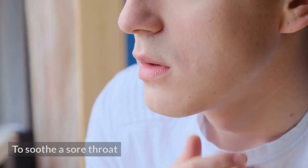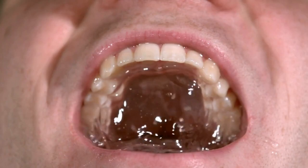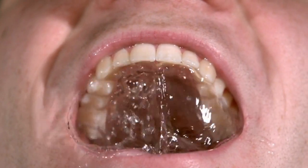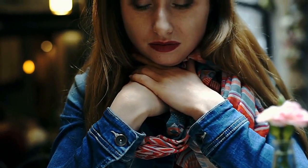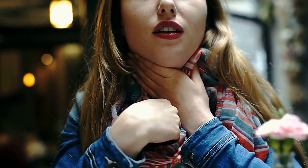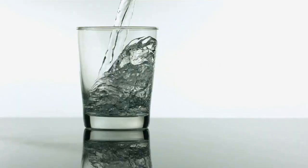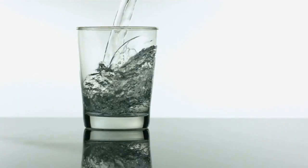5. To soothe a sore throat. Gargling with apple cider vinegar is a popular home cure for sore throats. It is said that this is because its antibacterial properties could help kill off the bacteria that would be causing the sore throat. Be sure to blend the vinegar with water before gargling.